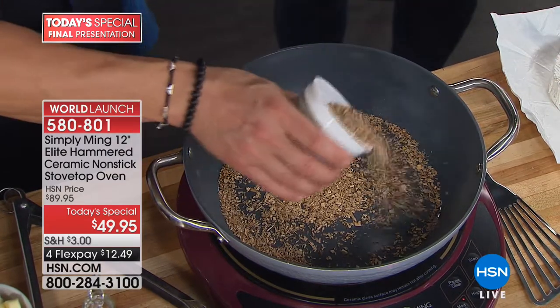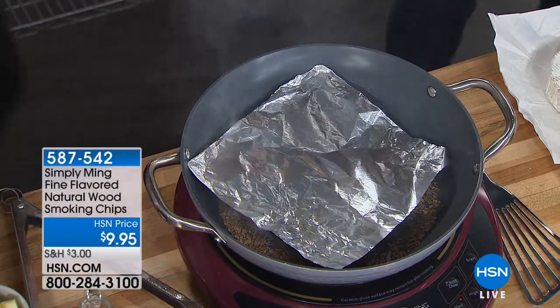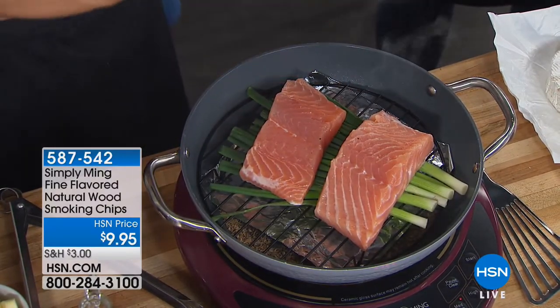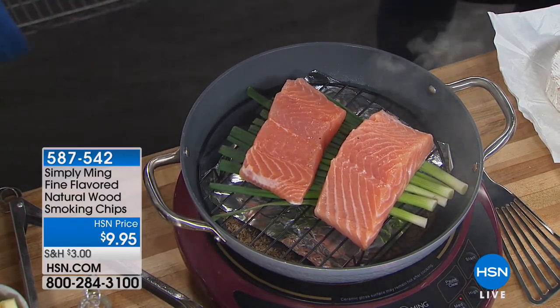What is that, a tablespoon? Oh, just a teeny bit. And these are for indoor use. It starts to smoke like that instantly. I put foil down. Why? Because I have this beautiful salmon. And by putting the foil down, when the salmon drips this awesome fat, it won't hit the chips and put it out, right? So you want to make sure you have that.